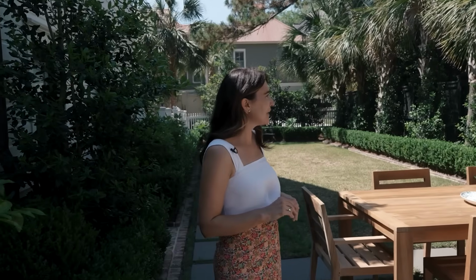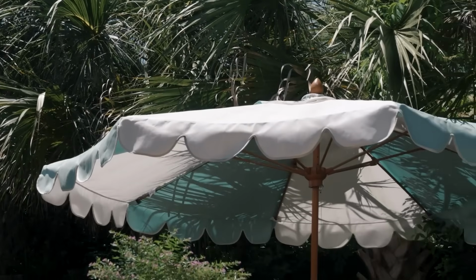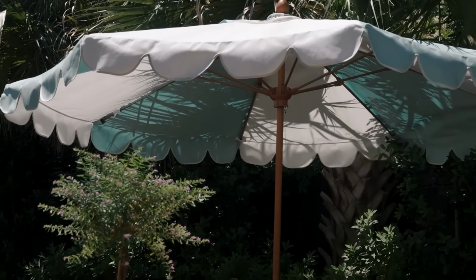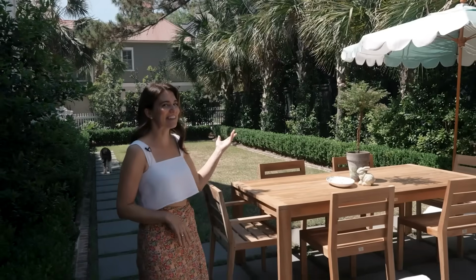Because this area gets so much sunlight, as you can see, we wanted to add a sweet little umbrella moment. And here we ended up bringing in the color that you found in the den, specifically if you remember my aqua sofa. So we wanted to pull that color out here. This is a custom umbrella. Of course, I wanted it to be scalloped. I really wanted double scalloped, but they said no. So this is what we got.